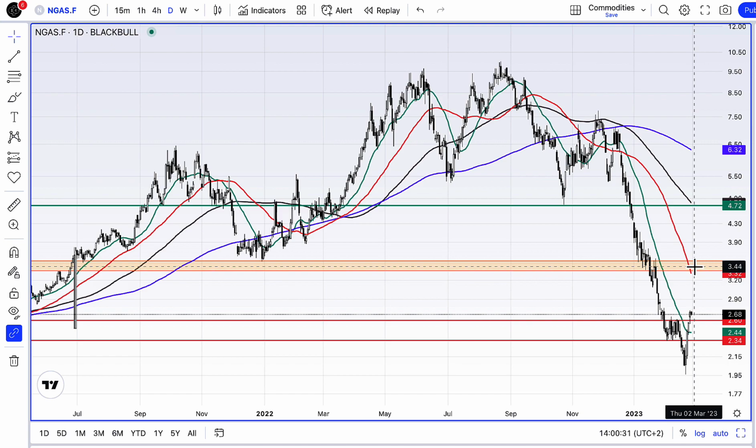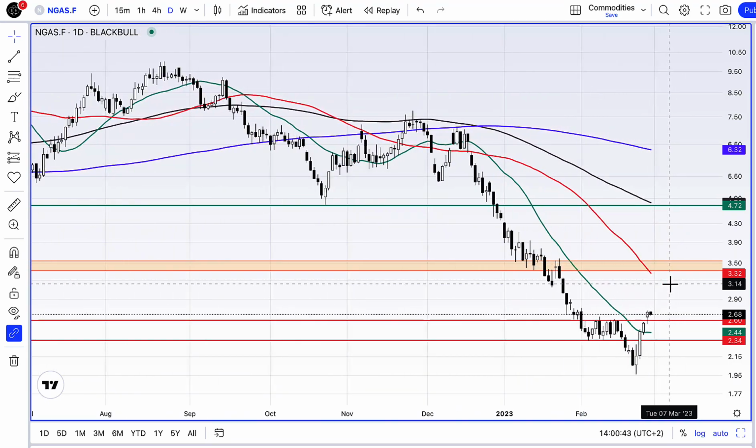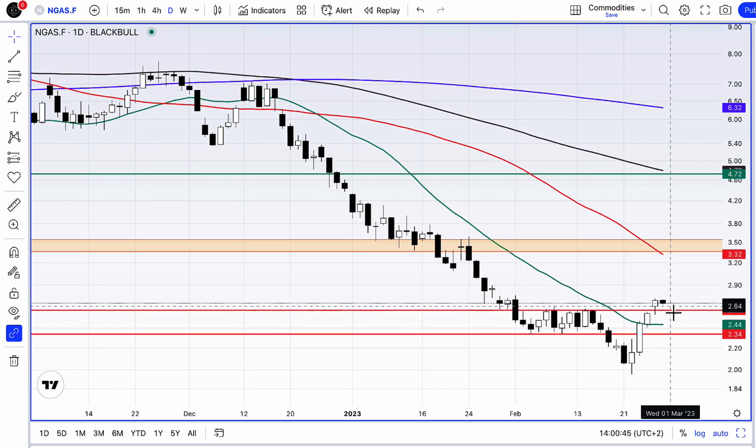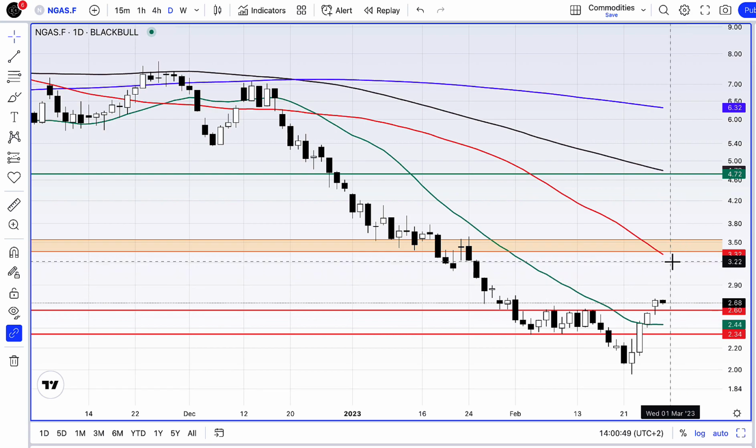If you're in profit, that's great, that's excellent. And if you can cover your long positions for a small or no loss, even better, to be out of that trade with great relief. But first of all, we've got to hold above that red line, and then the one below that, the two red lines. Those will remain in play for some time to come unless we can accelerate above where we are now.